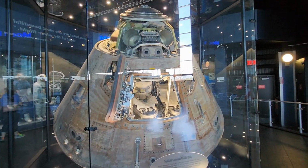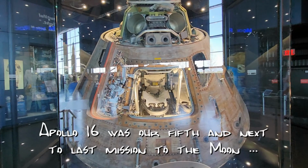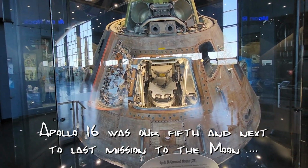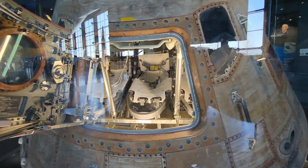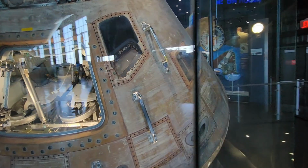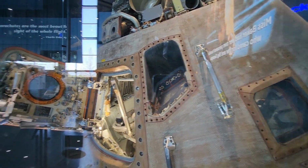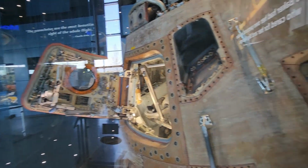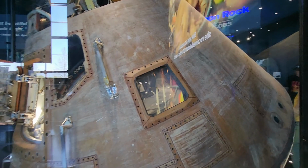This is actually the Apollo 16 command module that went to the moon in April of 1972. Could you imagine being in those little seats in there, huh? Wow, you could see the burn marks on the outside. Little black and stuff. Wow, all the way to the moon and back, and here in Huntsville, Alabama.